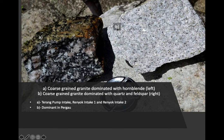So the blackish color is the hornblende. That's why we call this the coarse grained granite dominated with hornblende. And B is the coarse grained granite dominated with quartz and feldspar, because quartz and feldspar are the ones that exhibit the white or milky white color.